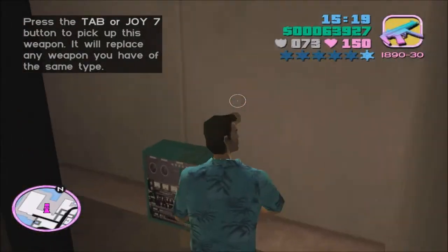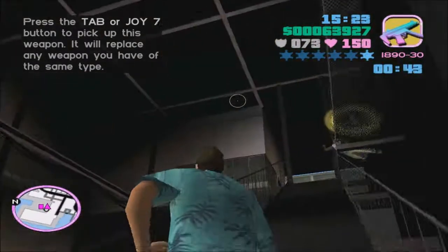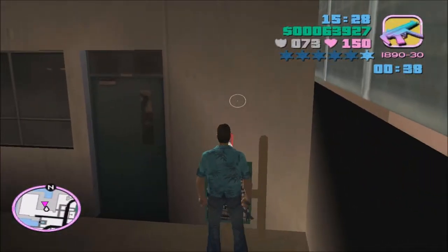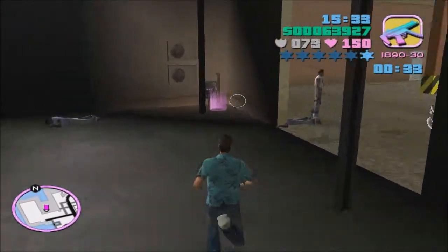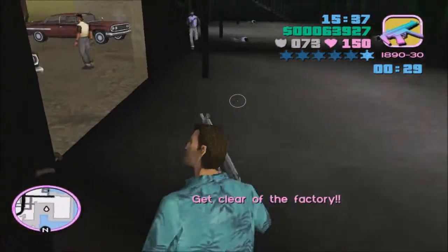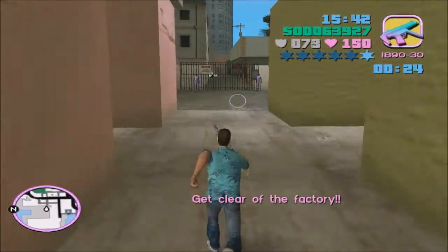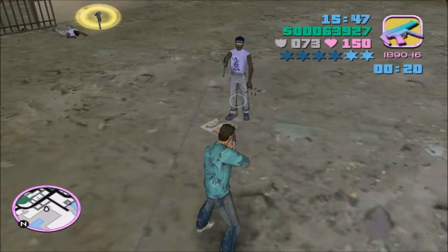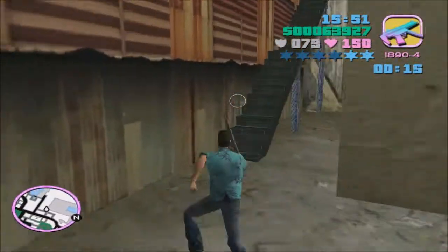Okay, that's bomb number one. Oh, fuck. Oh, this is what I forgot. You're supposed to... Damn. Gonna have to be quick here. What I should have done is plant the one upstairs first, and then take care of these. I think we should be good. Go, go, go, go. Let's go this way.